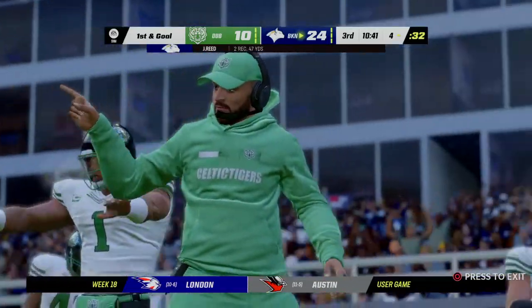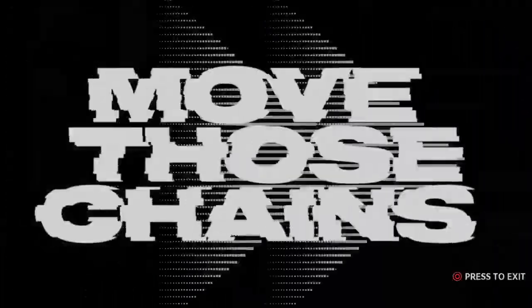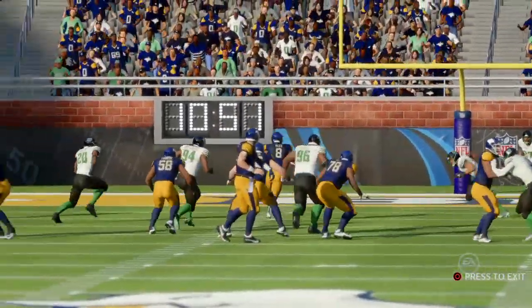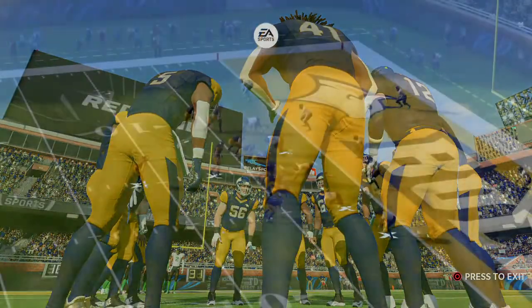Those are the kinds of plays right there that show you why he's the number 3 man of the NFL in terms of receiving yards. Also tells you there's a full combination of what he's got going in his game. You name it, from route running to catching the football. That's why he's able to produce those types of numbers.